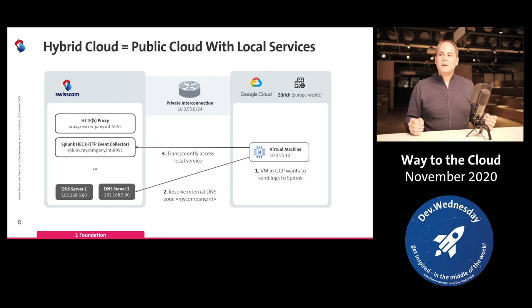What's really nice about this setup, and it's consistently the feedback that we also get from our users: when you run a workload on Google Cloud, and our users run Jenkins jobs on Google Cloud, it very much feels like the private data center that we had before. All the services that you were able to access before, you can now transparently access. It very much feels like the private data center, even though it's not.